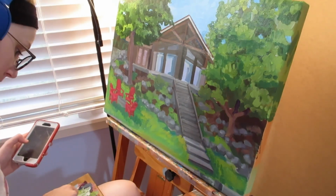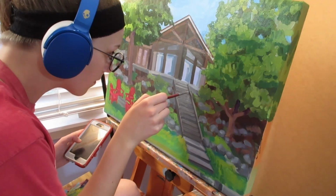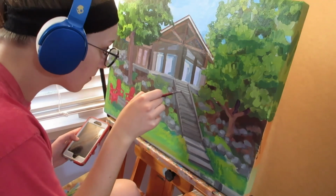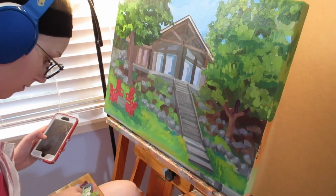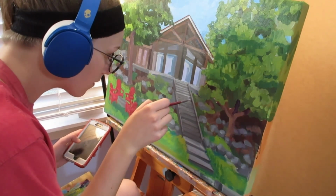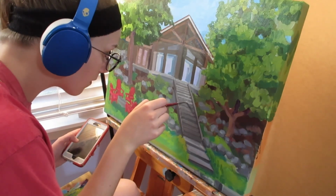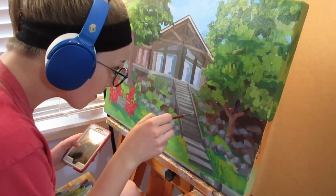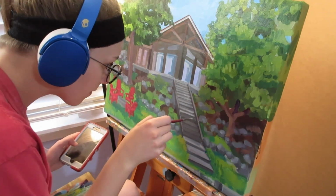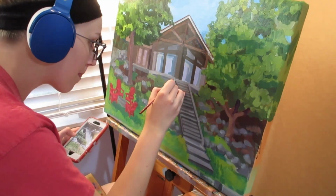The reason I do this is because my brain is very to-do list oriented, so if I look at things as a checklist, where it's, oh, I have to do the stairs, I have to do the trees, I have to do the windows, I have to do the rocks, etc., then it's as though I'm checking things off a list, and I complete each area of the painting before I move on to the next. This really helps it feel more manageable for me, and it feels like I'm accomplishing more along the way. It makes the journey more enjoyable, if you will.